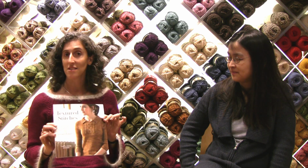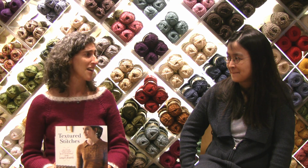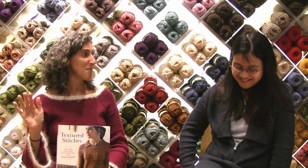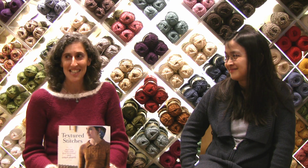So, folks, run, don't walk. You gotta see Textured Stitches. The sweaters are stunning, and the Ravelry queues are getting long because of this book. So thank you so much for coming. I can't wait to start seeing the sweaters.